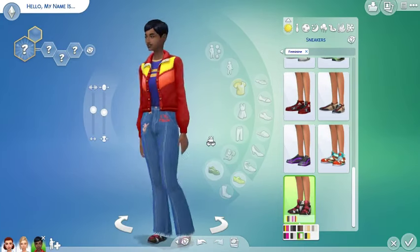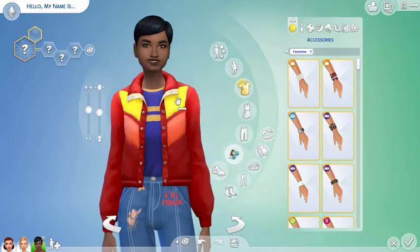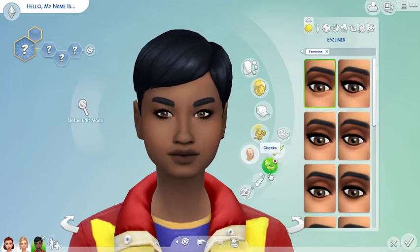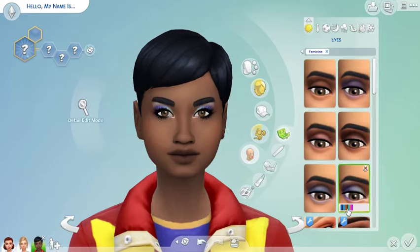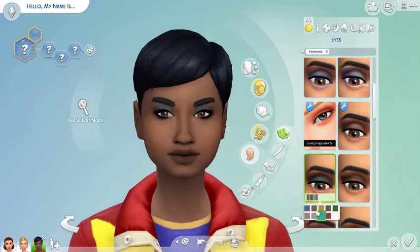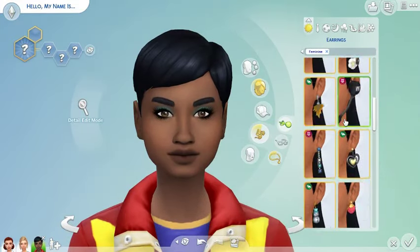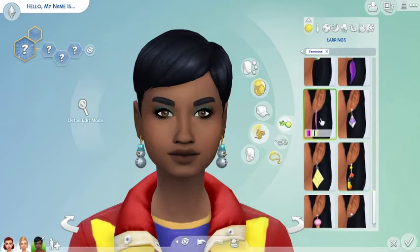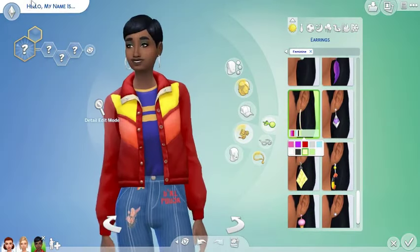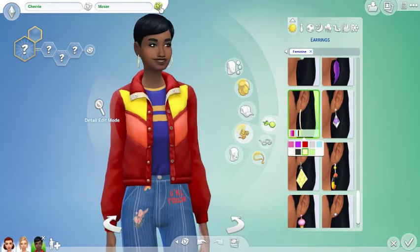But yeah, I really love this outfit with the jeans with kind of iron on designs or maybe embroidery, and then this windbreaker that's super colorful. And even her makeup is a little bit colorful. It has a turquoise color. And then I give her hoop earrings that are gold, and round sunglasses that have gold rims, and it just works so well.